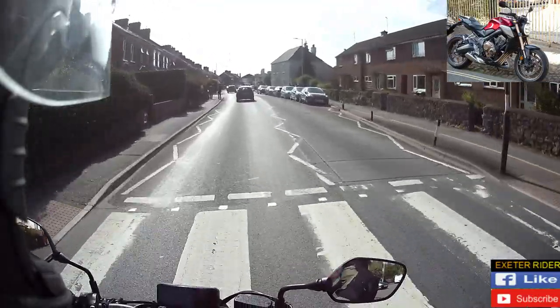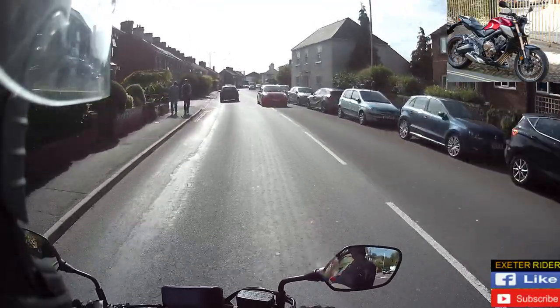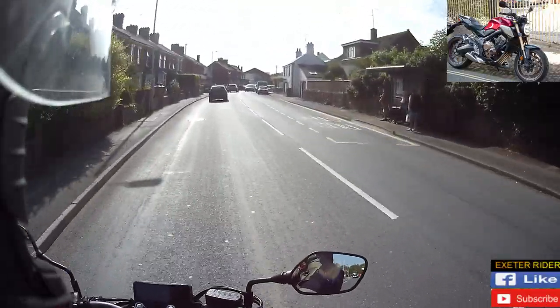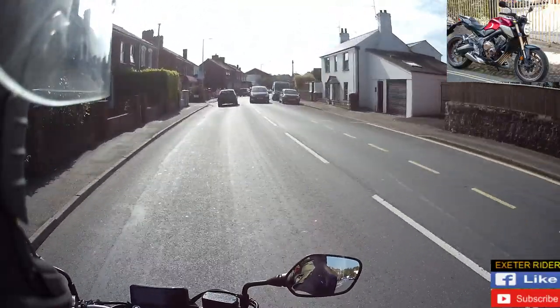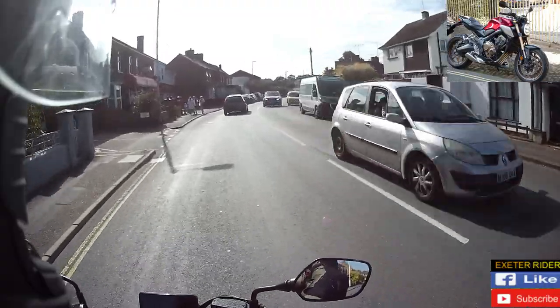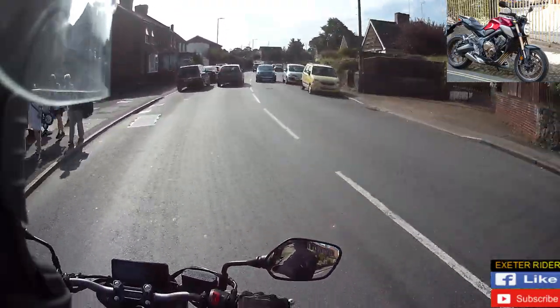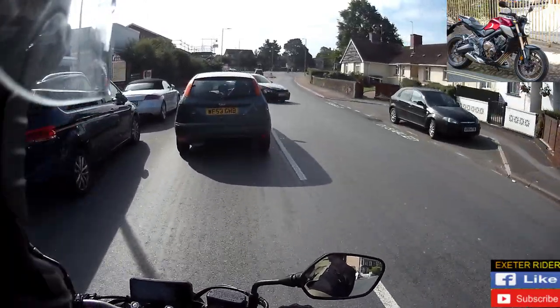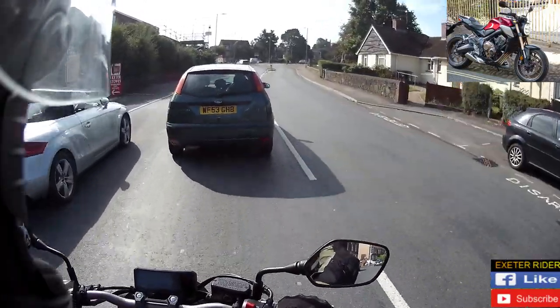Okay, so all that's left to say is, in conclusion, it's a fantastic bike. It's very, very good. It's a very good commuter, very honest bike, I suppose you could describe it. So if you're thinking of buying one, then yes, I would say you're on the right track.